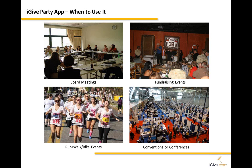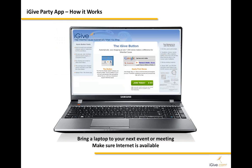but you use the iGive Party app when people are going to be registering to help your cause, but they don't have their own computer with them. And the iGive Party app makes it really simple. So here you are. Obviously, as I said, you make sure the internet is available. It is an online tool.